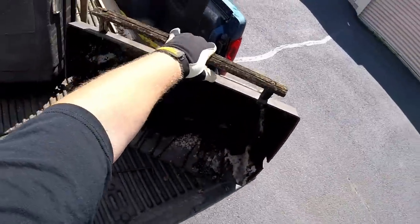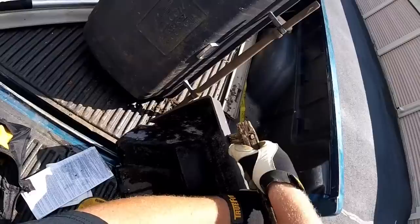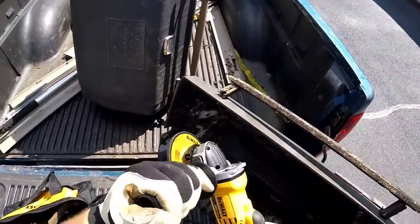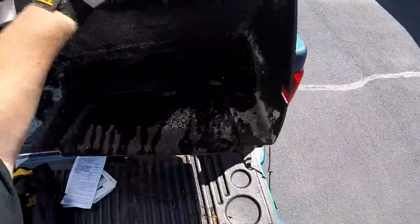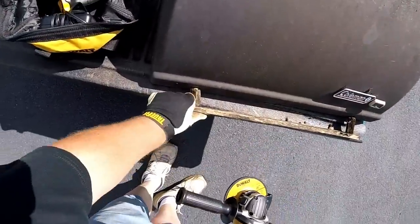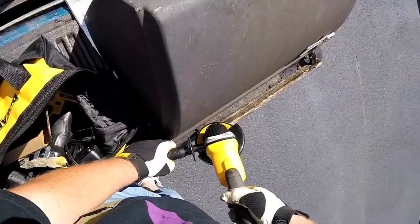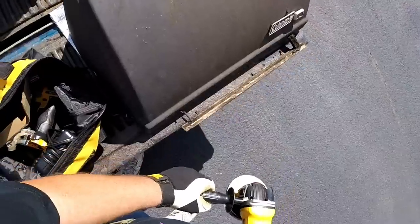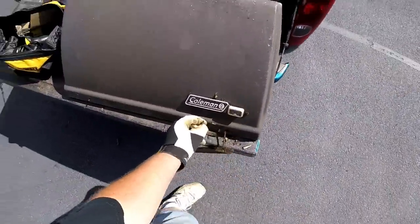All right, let's try that first grinding. Yes. Just rip this thing right off. Yeah, grind it. Let's see. That's kind of what I meant to do. Oh yeah, this thing works.